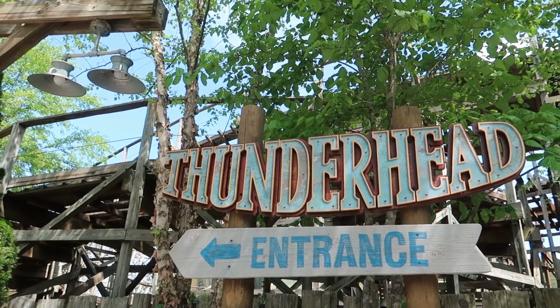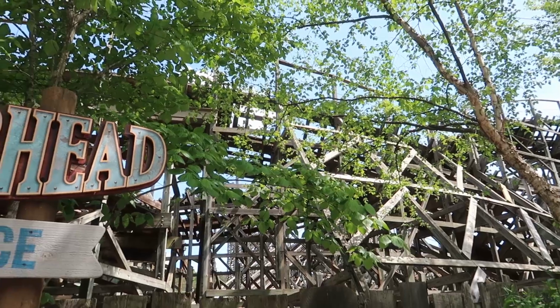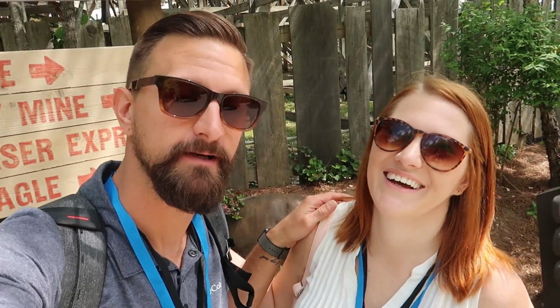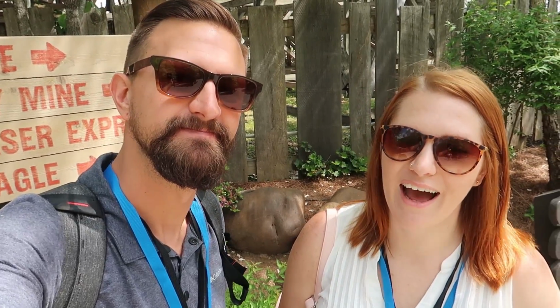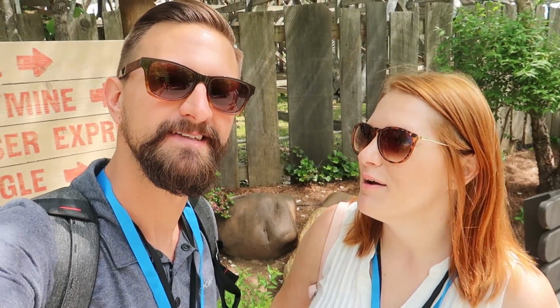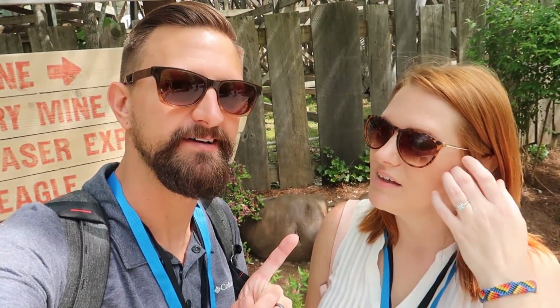First big coaster, Thunderhead, and this is a wooden coaster. Oh, I'm gonna get on it. So unfortunately, because Jen is pregnant, you can't ride this. There's a lot of stuff I won't be able to ride today. This trip happened before we knew, so it's kind of a bummer that I can't ride stuff, but we will be back, so that I can ride everything. But the good news is you'll be able to film me from the ground. Yeah, I'm gonna get some cool shots of him for you guys.